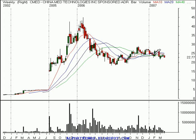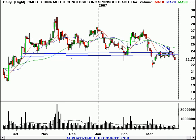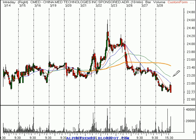Looking at the weekly time frame, it looks like it could drop pretty good. Hopefully, to at least the $20 level. I'd like to see it around $5 or $10 a share, but that might be being a little bit greedy and asking too much. Here's what we'll look for. Look for a rally. Stock closed at $22.77.